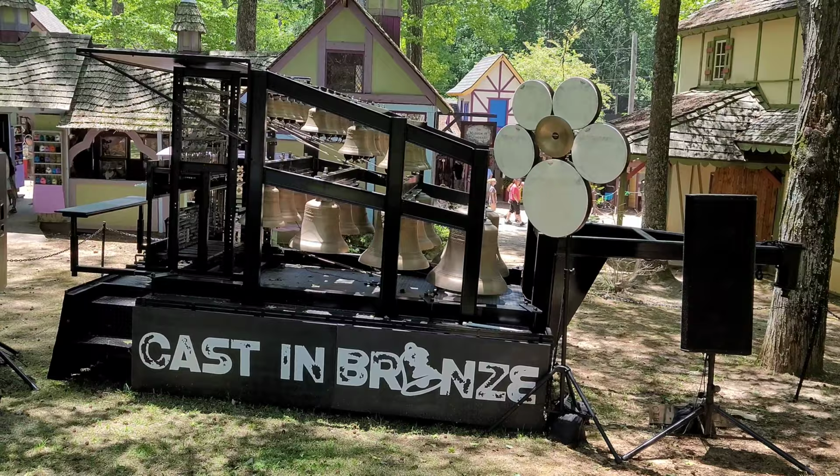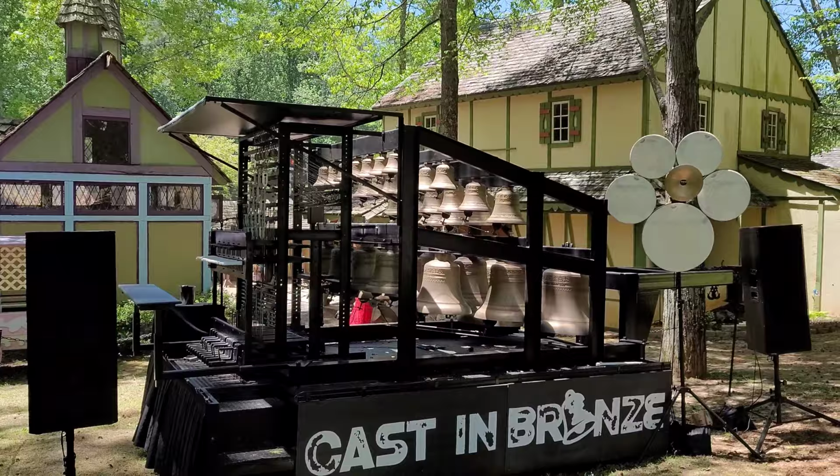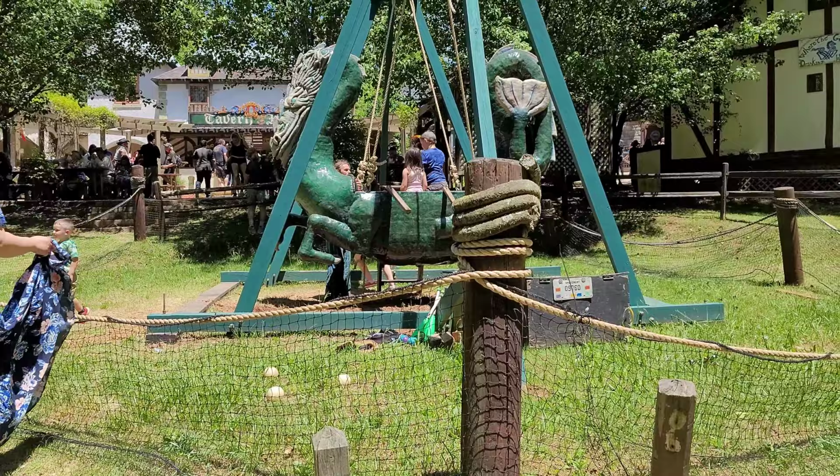That is just incredible. That is an incredible instrument. That is a one-man show of extraordinarily musical talent. Cast in bronze.